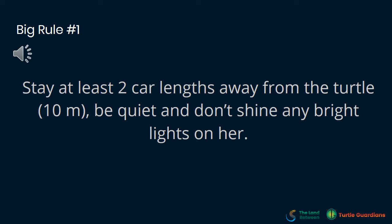So we just mentioned 2 big rules in that video looking through the protocol. I just want to reiterate them just in case you sort of zoned out or your eyes glazed over during that longer video of the protocol. These are the 2 big takeaways that you absolutely need to get right when nesting.